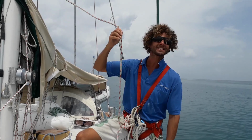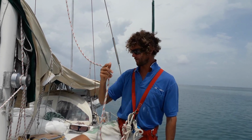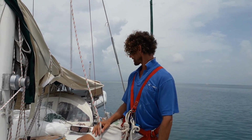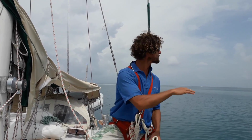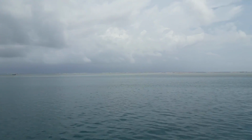I could have used the spinnaker halyard, but we don't have a spinnaker. I could have used this to haul up the main jib, but we may as well do it. We moved the boat, nice calm anchorage, it's excellent, so calm here. So it should be a bit of fun.